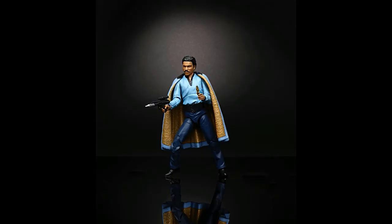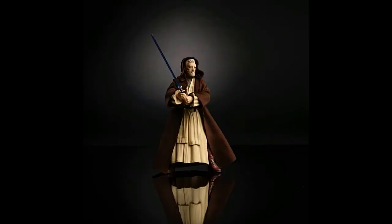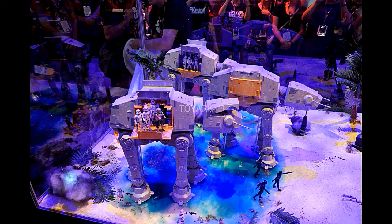First up, we have Lando Calrissian in the Black Series of Star Wars. Finally, we get the smuggler and con man himself, Lando, in action figure form, along with Obi-Wan. I think he's long overdue, this figure. I know Princess Leia is right around the corner, but Obi-Wan is very necessary for this line.